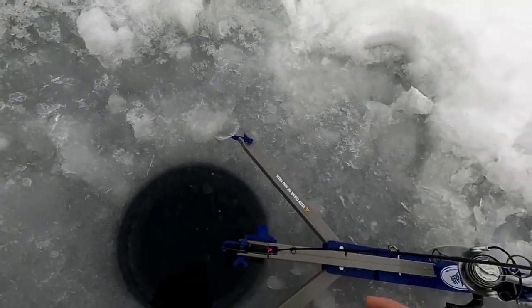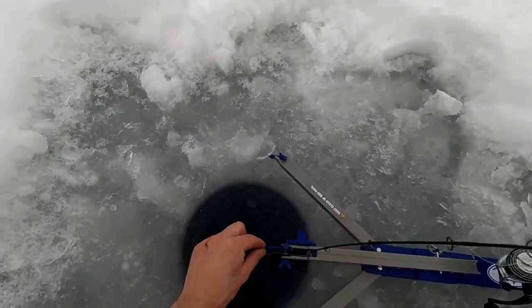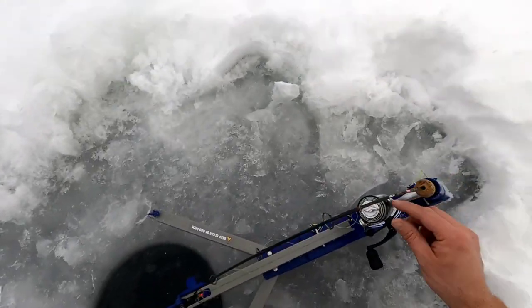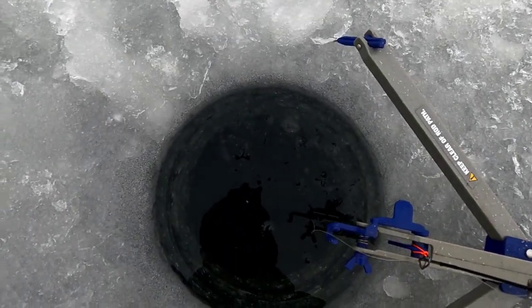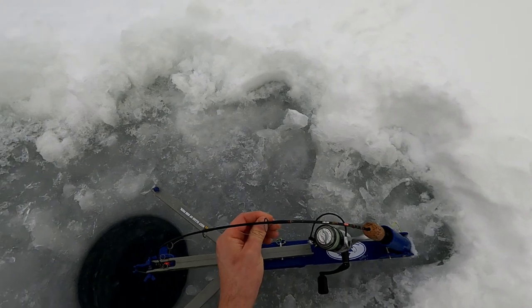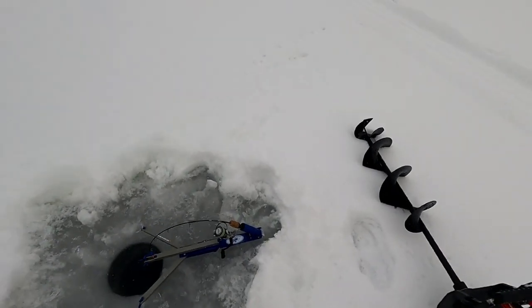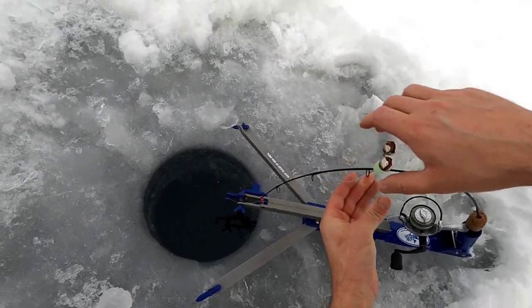We'll drop her down. You gotta be careful. These things will fly up, man, and smack you right in the face. That should work. Make sure your drag's good. Good to go. Oh, can't forget the bell. There we go.